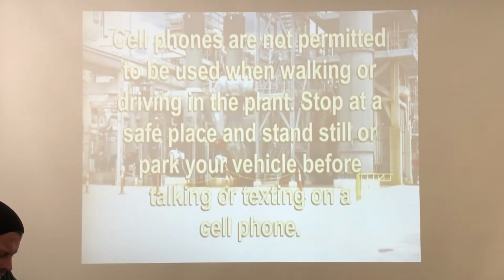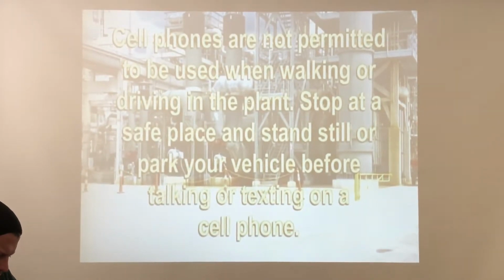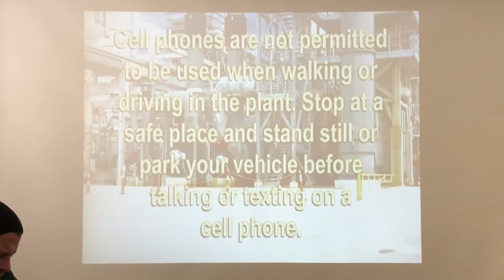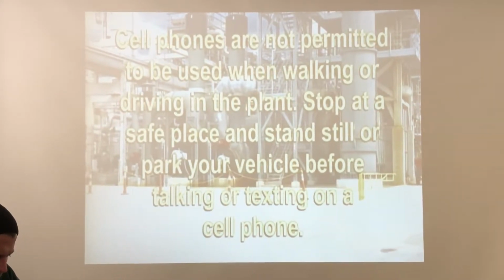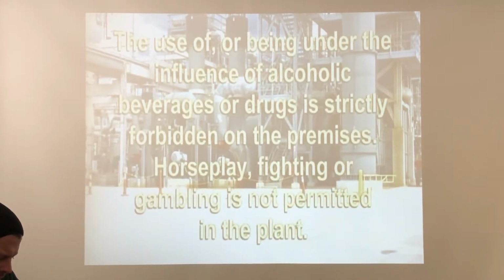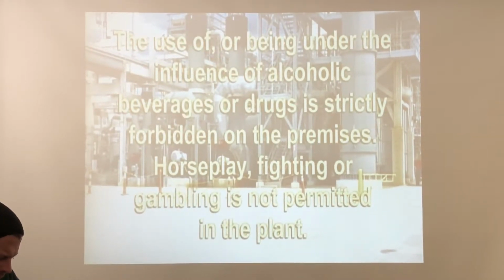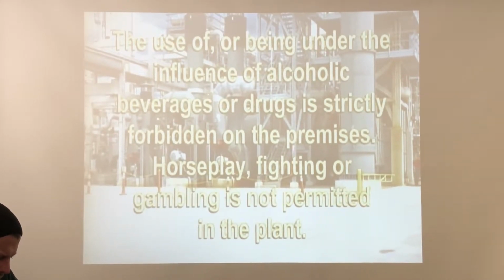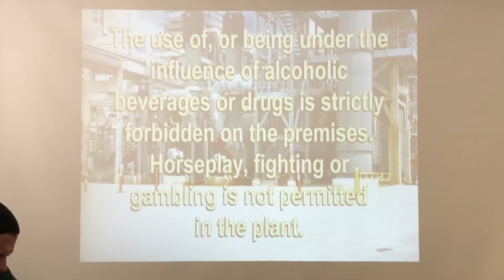Cell phones are not permitted to be used when walking or driving in the plant. Stop in a safe place and stand still, or park your vehicle, before talking or texting on a cell phone. The use of or being under the influence of alcoholic beverages or drugs is strictly forbidden on the premises. Horseplay, fighting, or gambling is not permitted in the plant.